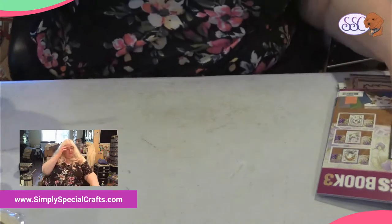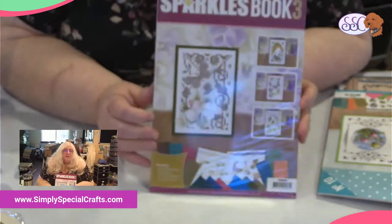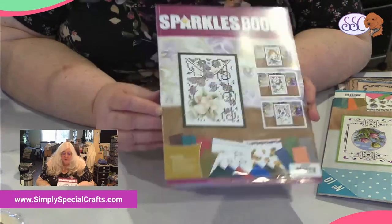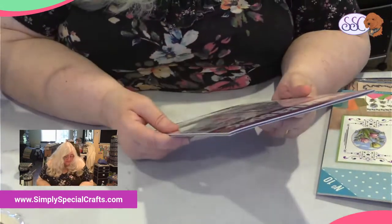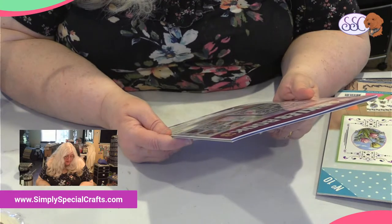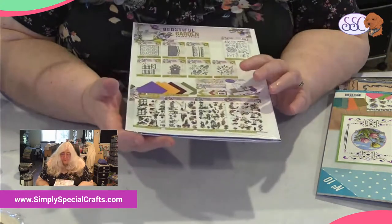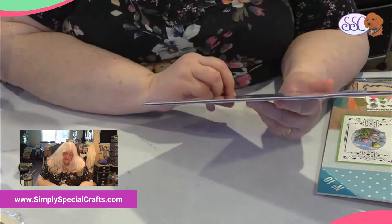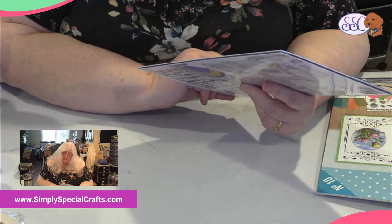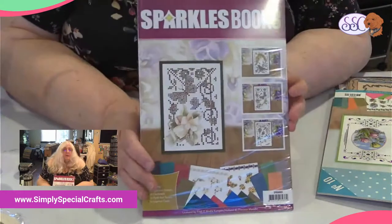All right. We have a new Sparkles book. And this one has all the sheets inside it. So you get the patterns and you get the sheets all right inside. This has in it 8 sheets of sparkle stickers, 6 sheets of cardstock, 2 push-out sheets, and 6 layered cards, all in this one kit. And this is called SPDDA6003. And it's the Sparkles Book 3.